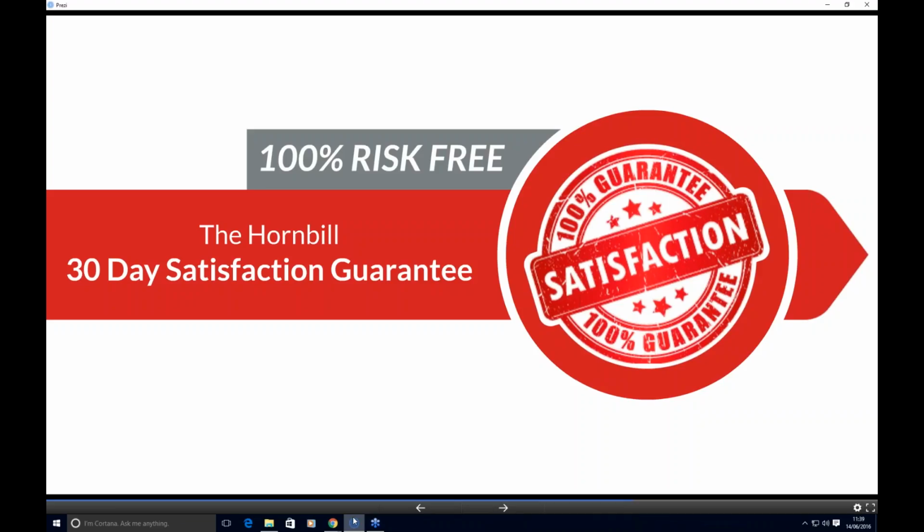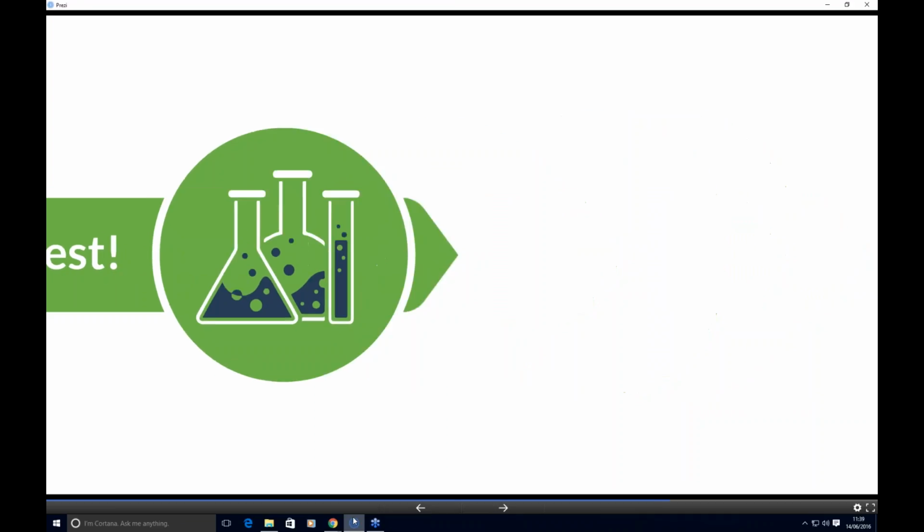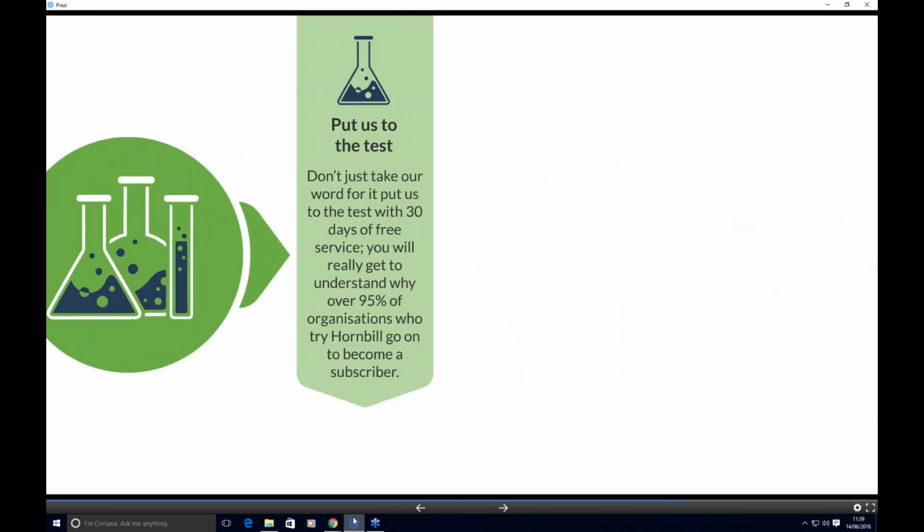As an organisation, we've built this into our sales model for the Hornbill platform, in that every customer gets this 30-day guarantee, and as part of that, we give you the opportunity to put us to the test. And what do we mean by that? Well, in effect, the guarantee gives you three key aspects. The first of which is that we give you access to the service free for 30 days, which really gives you a chance to get to grips with Hornbill and understand what the solution does or doesn't do, and if it does meet your requirements fully.